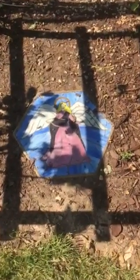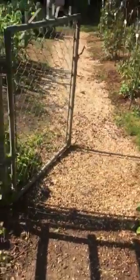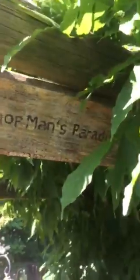The angel of the garden welcomes all who visit. My poor man's paradise.